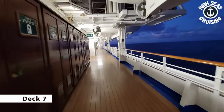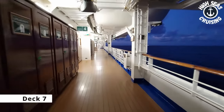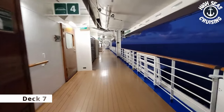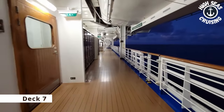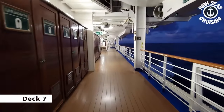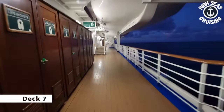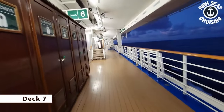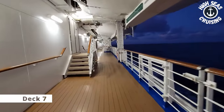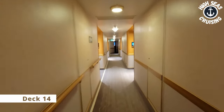Now other than that area, deck 8, deck 9, deck 10, deck 11, 12, they are all cabin areas. There is no deck 13 on the ship. So now we're gonna head up to deck number 14. All right, we are currently on deck 14 aft.